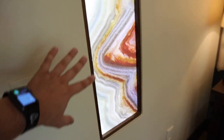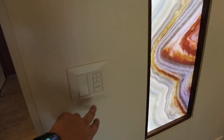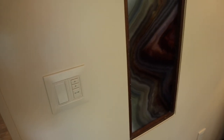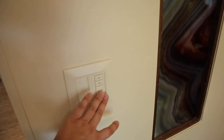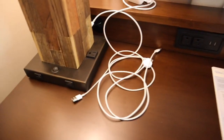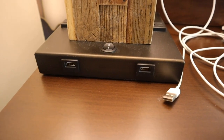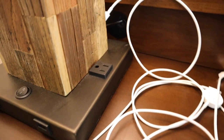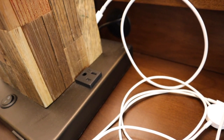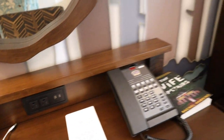I thought this was cool. This kind of rock look is on this side as well. You can control it with this switch. So if you want to turn it off, you could turn it off. But I don't know, I kind of like it. It's kind of cool looking. I like it. You got a nice little work area here. Plenty of USBs. You've got an outlet on that side. USB outputs here. Power switch there. Power socket there. And your phone.